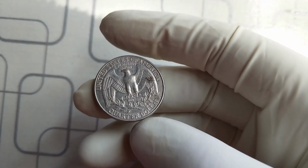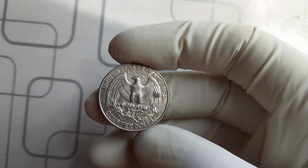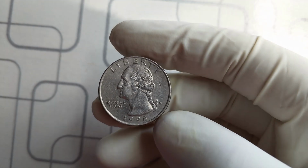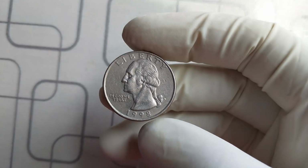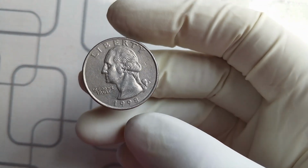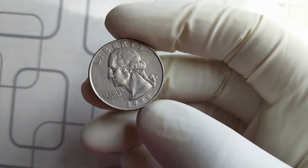But sometimes, it's not about the number minted, but about the mistakes or unique features during the minting process. In the case of the 1998 Washington quarter, there is a very specific error that makes it stand out. This coin was struck using a transitional die. To explain, 1999 was the year the U.S. Mint introduced the state quarters program, which completely changed the reverse design of the Washington quarter.